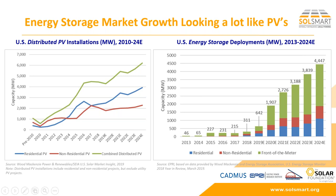I should just quickly note before moving on that these numbers and those in successive slides are pre-COVID, so that will have a dampening effect on some of the near-term market outlook, but it's not expected to really alter the long-term expectations for both of these technologies. Next slide.